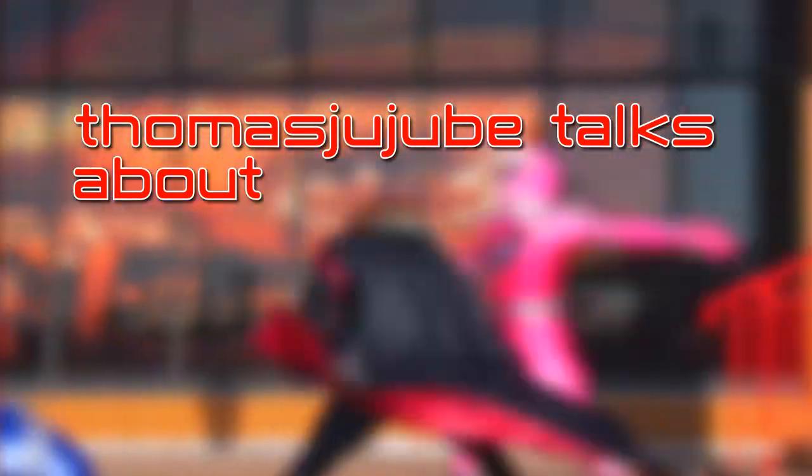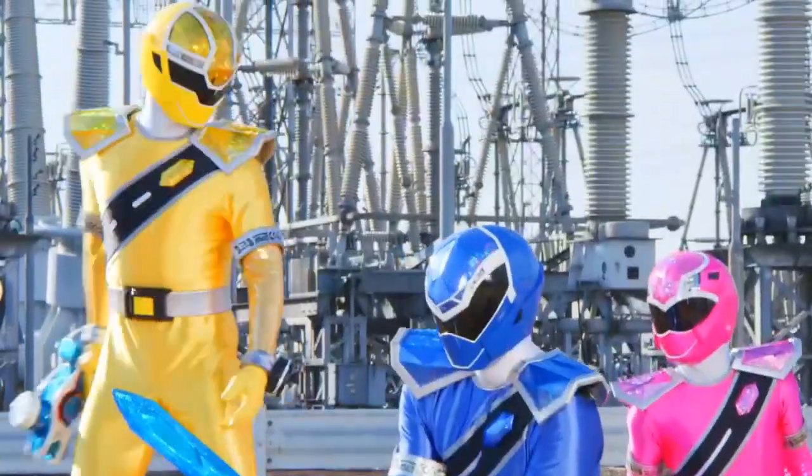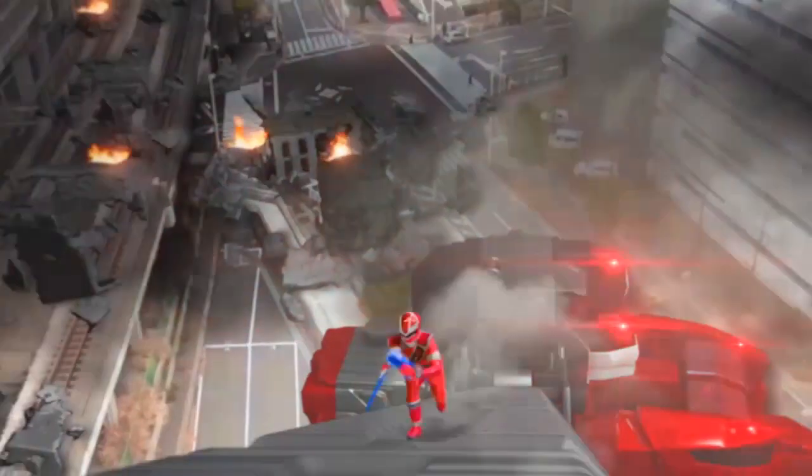Welcome to another exciting edition of thomasjujube talks about Kiramager's simplicity, but this time about the aesthetics, because the ranger suits in this season are very simplistic, but it allows for some really great subtle detailing to shine through. Shine, get it? Because Kiramager shiny.